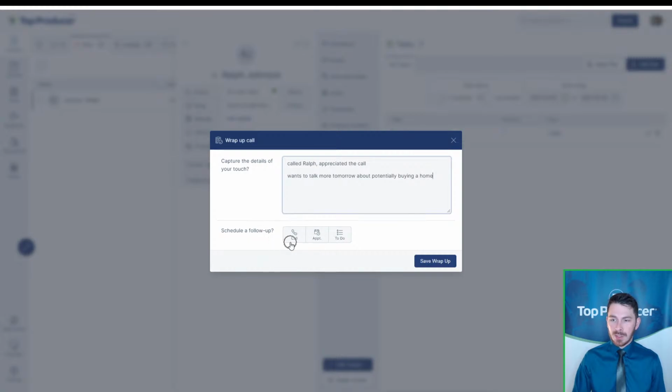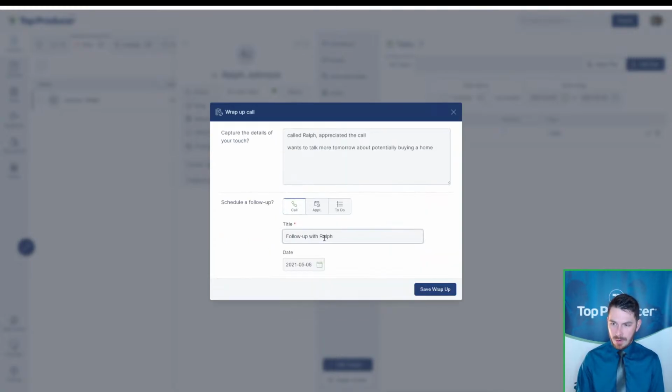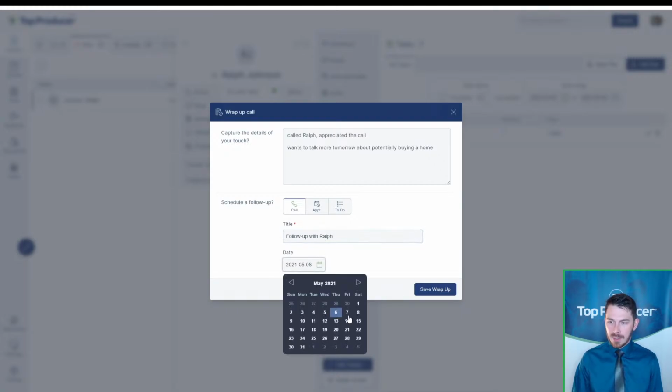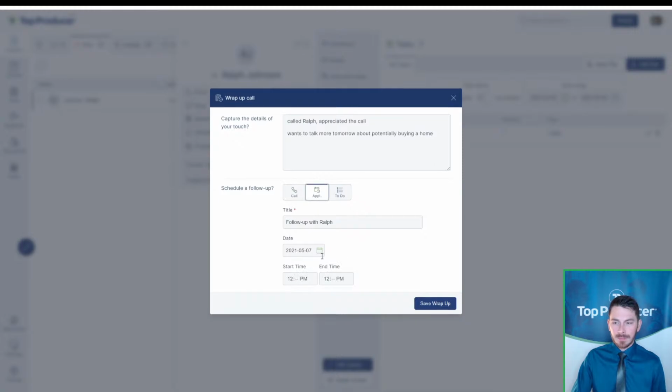So let's say follow-up call, follow-up with Ralph. And then I'm going to set this to tomorrow on the calendar. Now, maybe Ralph didn't specify a time. That's okay. I'm just setting a call reminder saying that I have to call him sometime tomorrow. If he did specify a time, I can actually select appointment. And I can set the time here. So maybe he wanted a call at 1 p.m. I can do that.